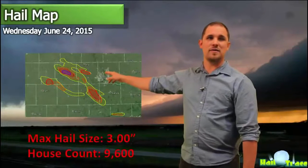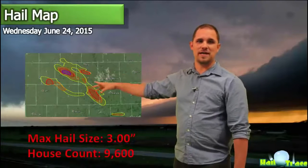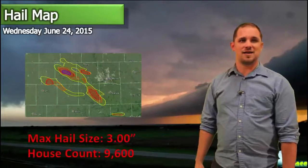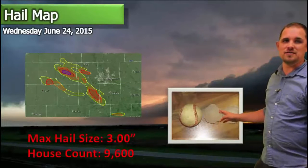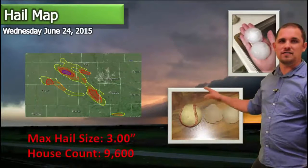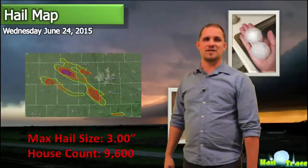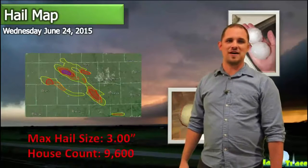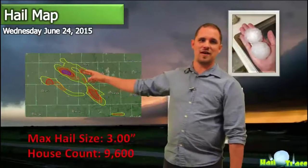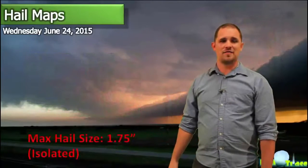Just a little bit back to the west of Des Moines, several small towns total up to 9,600 homes impacted. Check out some of this hail. This is some big stuff here. Baseballs right here. Here's some more, looks like about baseballs, maybe tennis balls right up there. Some pictures of some very large hail. We had a lot of those yesterday across parts of Iowa, indicated here on all these little red and purple areas across our map. Some big hail for sure yesterday.